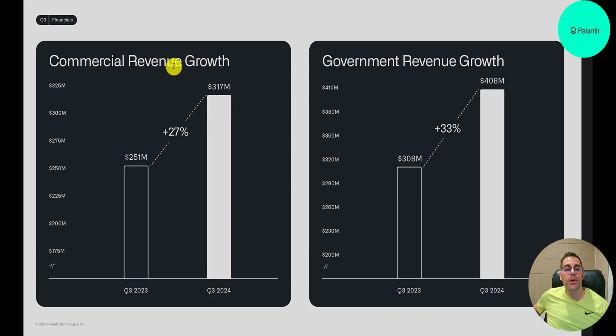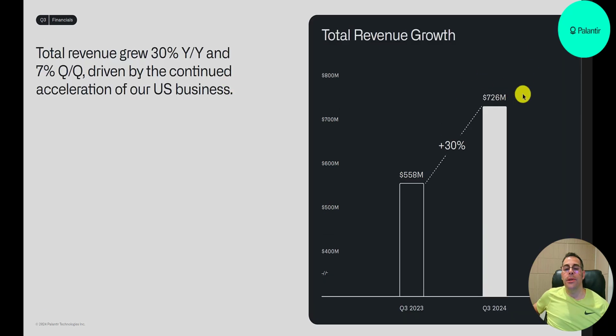So their total commercial revenue, 317 million. That's U.S. and non-U.S. Total government revenue, 408 million. So total revenue for the quarter, 408 plus 317, 725, which is right here. Total revenue, 726. So it's a rounding thing. Up 30% from last year.